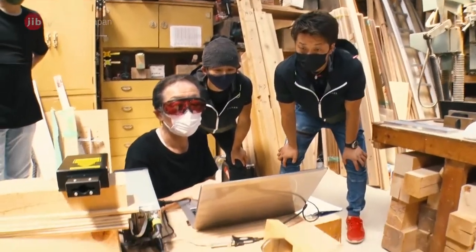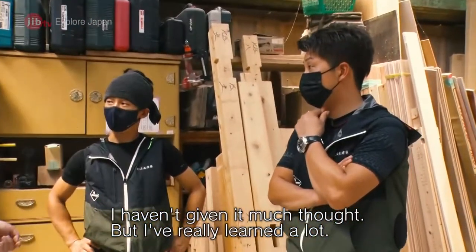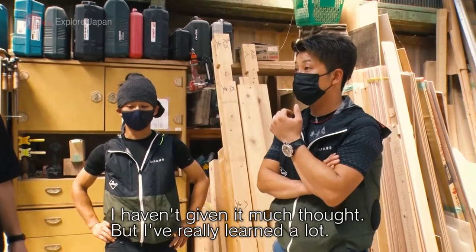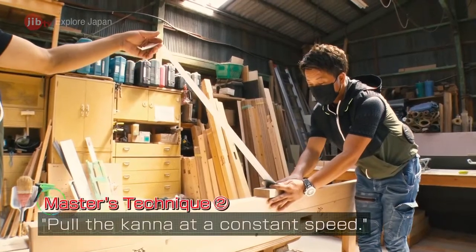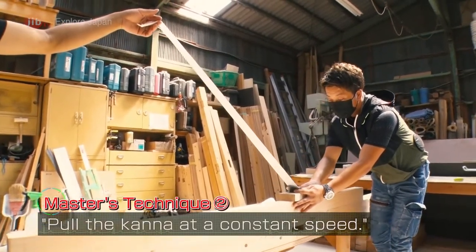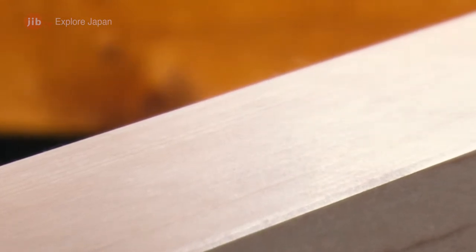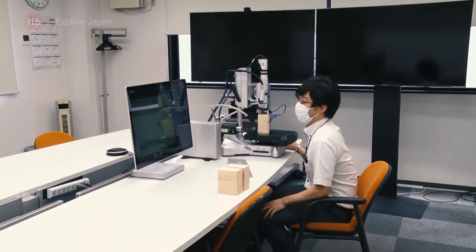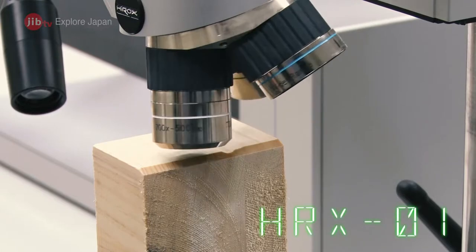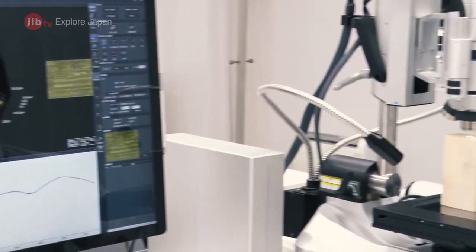This result amazed the master as well. The second secret of the master's technique is to maintain a constant speed while drawing the kanna. We wondered if there was any difference in wood that has been shaved this way. We decided to examine the two wood surfaces under a digital microscope. And we found yet another surprise.